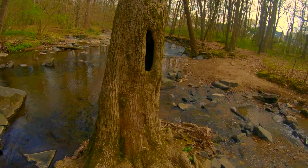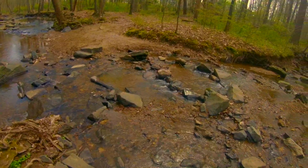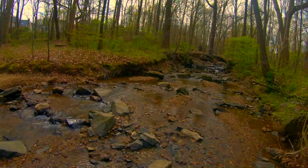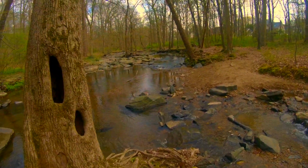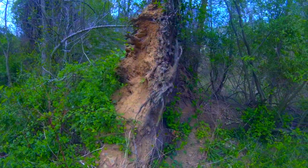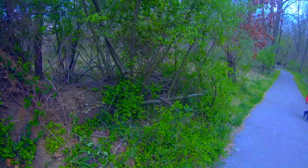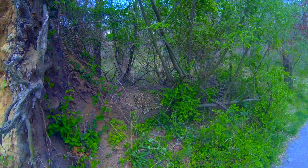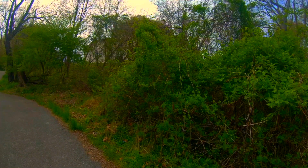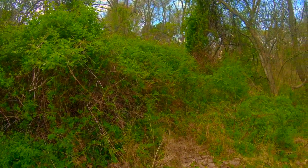This is some nice flowing water. Hope you guys are enjoying the video of nature. You can see that this tree is completely taken off from the ground. The roots and the front of the tree, here in the front. So things are starting to get green over here, but still some time.